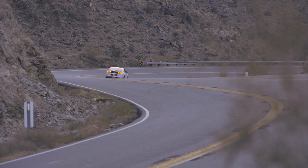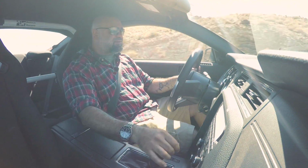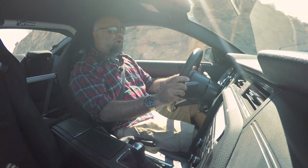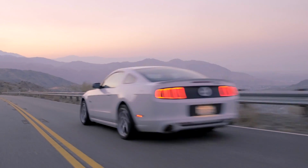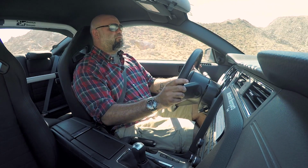Downsides. Well, the brake pads are noisy. That's how high performance brake pads work. They stop better at the expense of quiet refinement. But truth be told, the rest of the car is so quiet, I don't really mind a little squeaking.